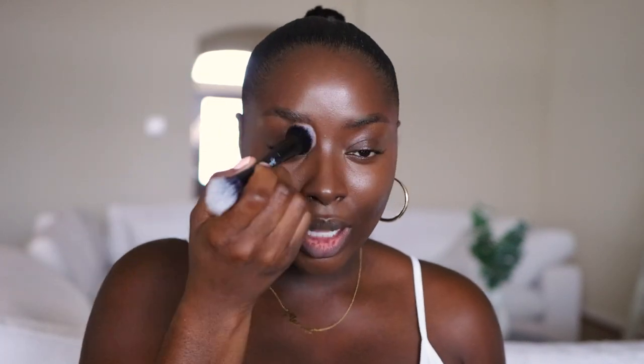Okay, and then this is a little advanced, okay, but I'm not gonna pinch. I know that I have a little bit of powder toward the pointy part of this brush, and I'm just gonna go right here on the side. I'm not gonna press too much, just right here on the side. You feel what I'm saying? Just to get that back where it needs to be, okay?